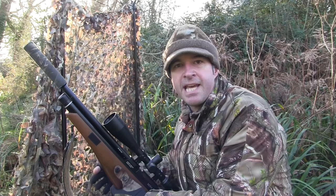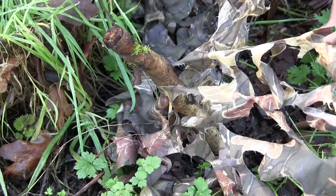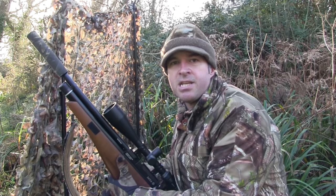It is a very basic hide though. I've simply got a camo net on a couple of poles. I have pegged it to the ground with sticks to stop it from flapping in the wind, and also I've tried to incorporate it into any surrounding vegetation just to help it blend in a bit. There isn't much of a backdrop behind me, and to be honest with you, I'd be worried about that if I was targeting something like crows, magpies, pigeons, but squirrels aren't that sharp-eyed, so this should be sufficient for what we need.